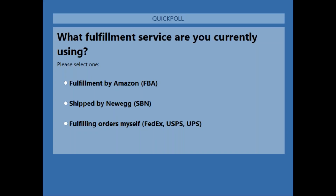Before we begin the presentation, you will see a poll here, which we would like you to participate in. It reads as follows: what fulfillment service are you currently using? Fulfillment by Amazon, Ship by Newegg, or are you fulfilling orders yourself? We'll give you a couple seconds to fill out this portion.